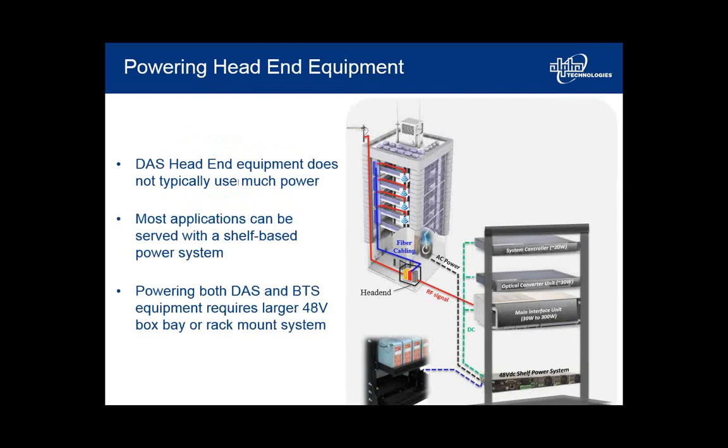At the head end, there's not a lot of power typically required by the DAS equipment. You can see over in the right-hand side, which is the little relay rack, the system controller, the optical converter, and the main interface unit and all. You're talking, in this case, somewhere between 100 and 400 watts altogether.